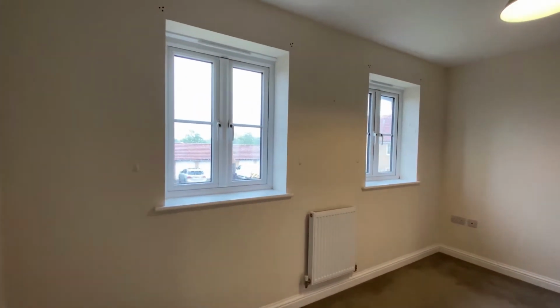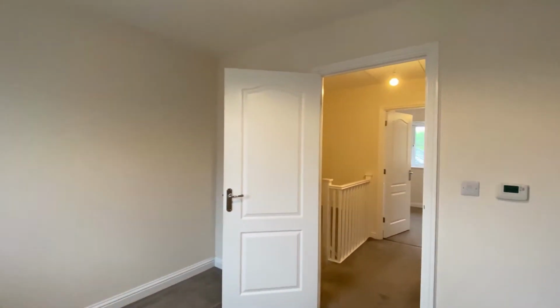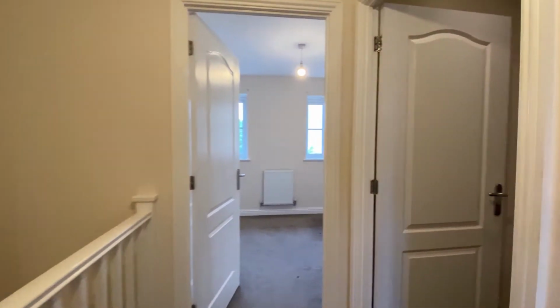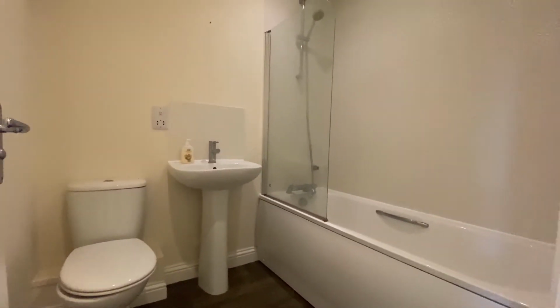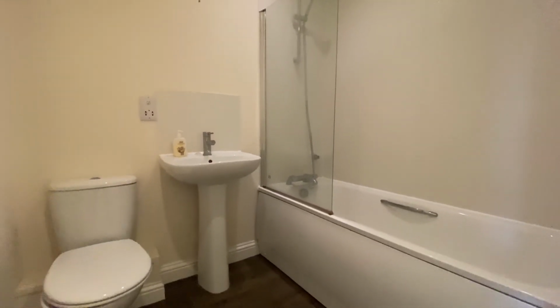So on this first level, we're going to go and take a look at the bathroom next, and you'll see that it's a nice modern suite. So as we come through, here we are. You can see you've got the shower over the bath unit there. It's a really nice size. It's modern. It's clean. It's ready to go. Nothing here to do whatsoever.